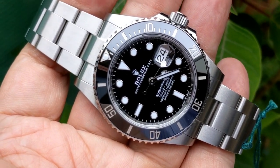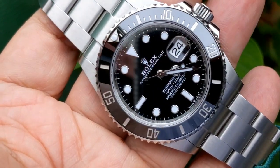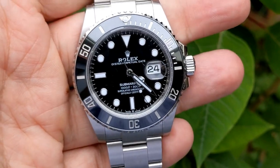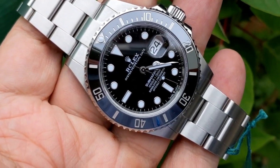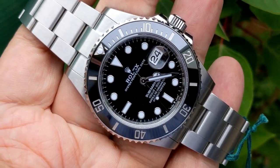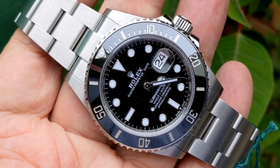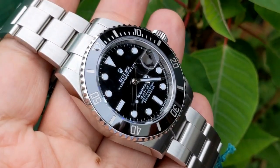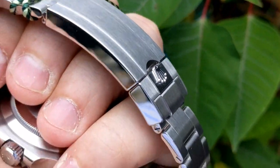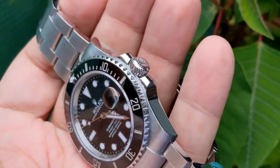This is just such a beautiful look. I've got to tell you, the maxi case, the whole thing, is everything the ceramic Sub should have been from day one. Absolutely winner, chicken dinner. And it's got the new clasp with the Glidelock for easy adjustments.